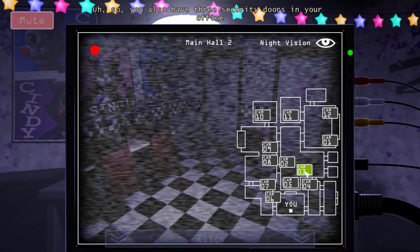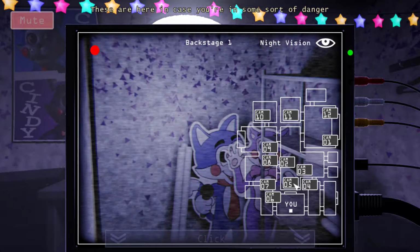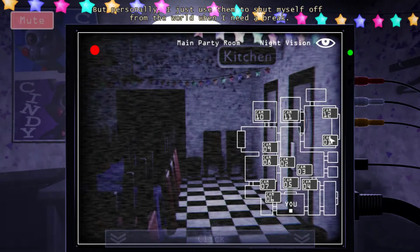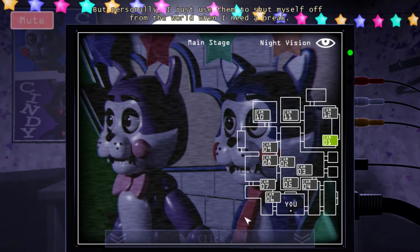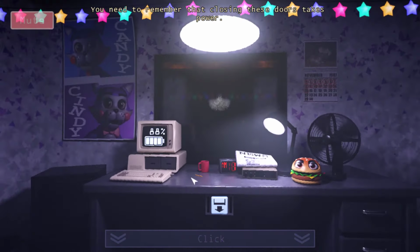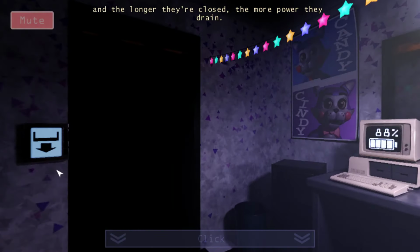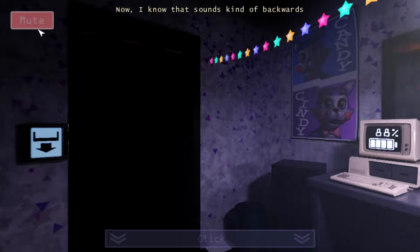You also have 3 security doors in your office, each of which can be closed by pressing the door button by each door. These are here in case you're in some sort of danger, but personally I just use them to shut myself off from the world when I need a break. But don't let me be a role model on that one. You need to remember that closing these doors takes power, and the longer they're closed, the more power they drain. Now, I know that sounds kinda backwards, but you have to trust me on that one.